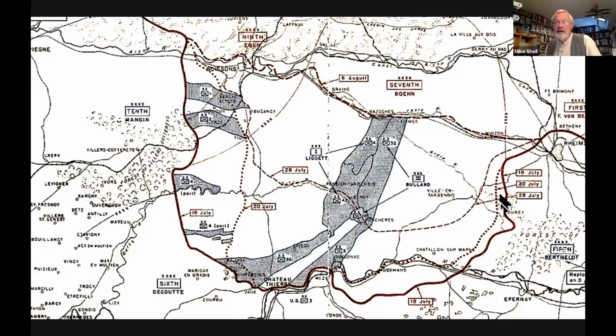Because if you look here, the attack goes in up the Ardres River with the Highland 8, the 51st Highland Division and the 62nd West Riding Division. They are here on the 18th of July. And 10 days later, they are 10 miles further up the valley. This is a significant advance.